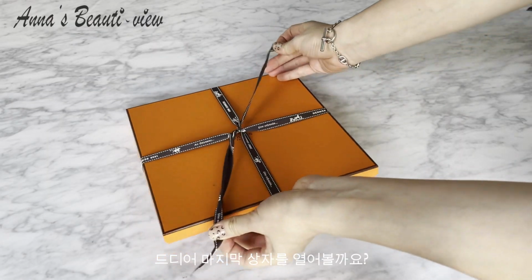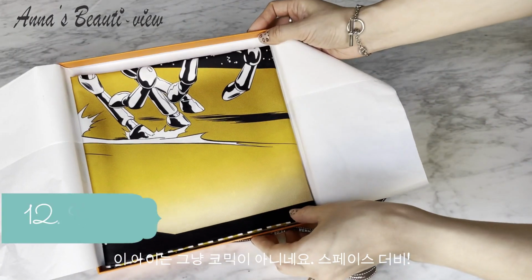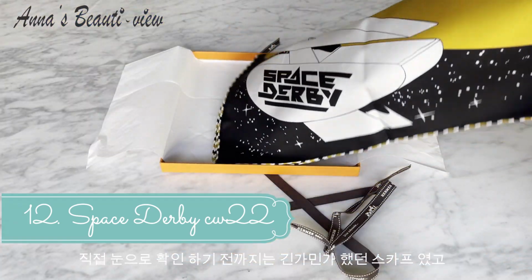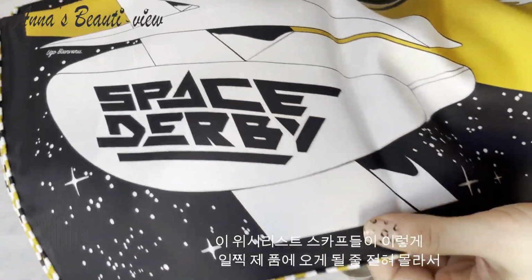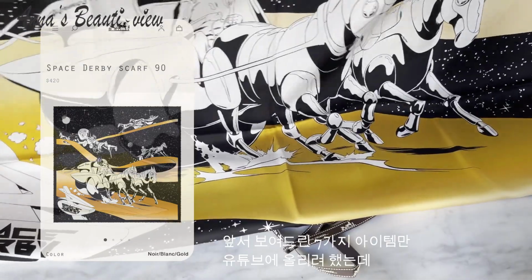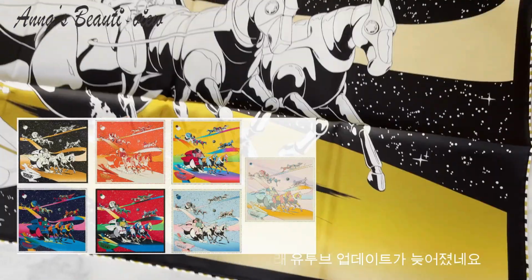Okay, finally, last box. Honestly, I'm not a big fan of comics, but this is exceptional. It's Space Derby. I didn't think I was able to get these scarves this early, so I was going to only upload 7 items I have already showed you earlier in this video. Oh no, I'm not complaining at all, and more than happy this season for sure.